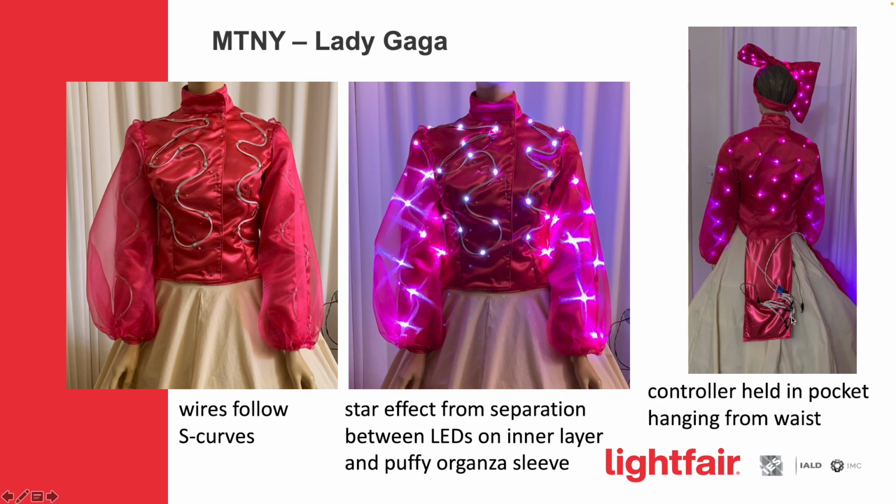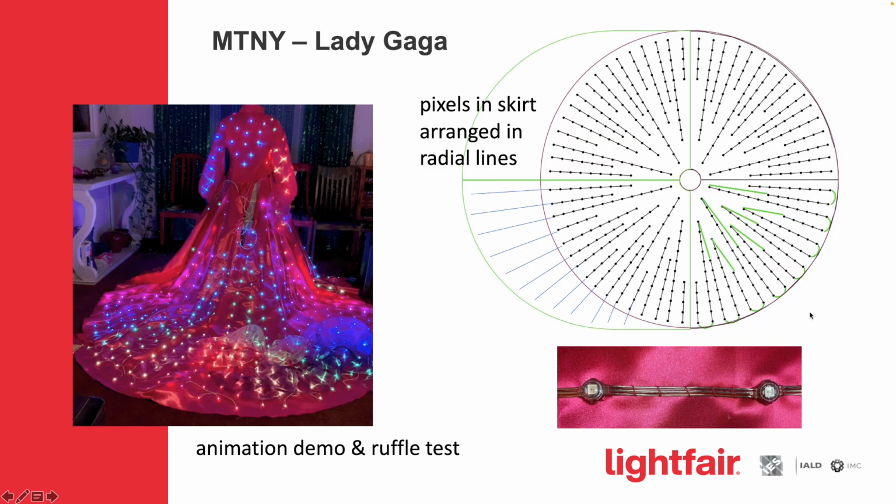And here's an example of a pocket hanging from the waist of a big skirt, and we put the controller here. There are a lot of plugs because this is divided up into zones to make it possible to dress and also for power distribution. This video shows test mode, looking at the pixel mapping for the skirt before the organza layer was added. So we were also looking at different sizes of ruffles to decide what to use.